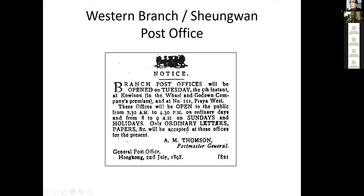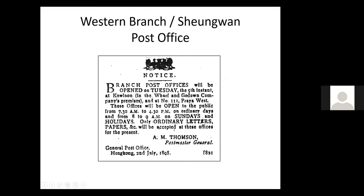Hello, everyone. I've got 8 slides to show for Western Branch. And we've got the notice here from the newspaper saying that the post office will open Western Branch in Kowloon in 1898.